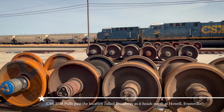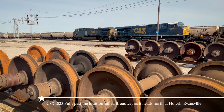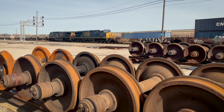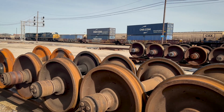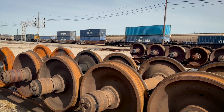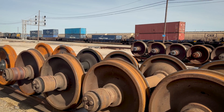Find our next train is the hot intermodal I-028 as it passes through the signals at Broadway, location known as Broadway at Howell Yard. They'll do a crew change here, but I opted to go ahead and get set up at a crossing where they leave out of the yard and continue on north, as I wanted to set up for some drone shots.